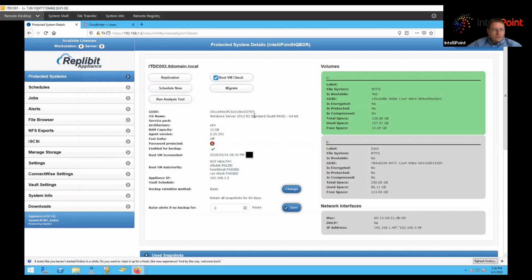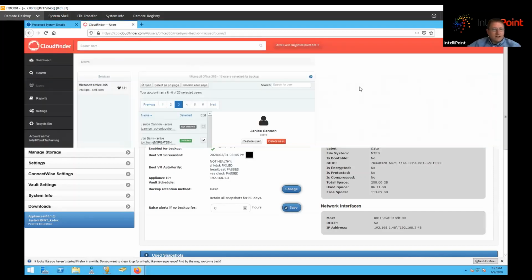Unrelated to this type of system, we have another backup product that I'll talk about briefly, and that is your Office 365 backups. As you know, Office 365 by default only retains 15 days' worth of email archives, unless you do some special setup and then pay for it. We don't trust that 15 days is enough, so we bolt a backup product onto it, and that product is called CloudFinder.